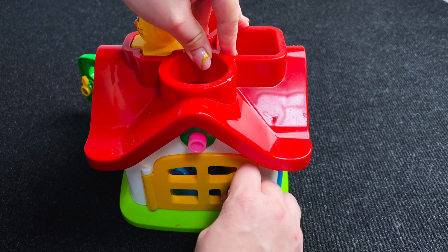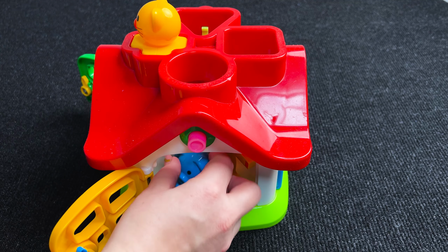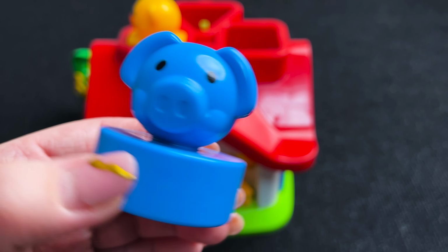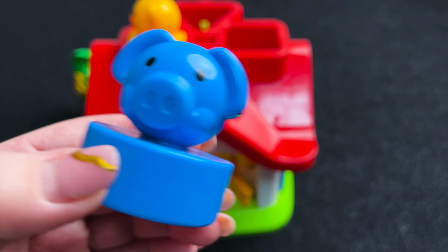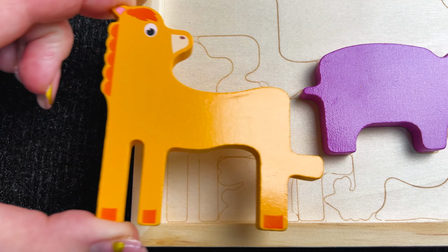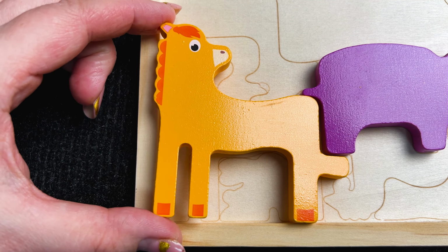Opening. Wow, this door is open. And here we have a blue beak. And I see somebody near this beak. Oh, it's a horse. Let's put him here.